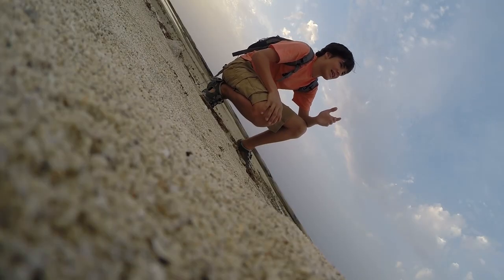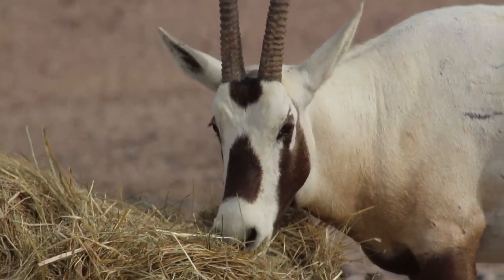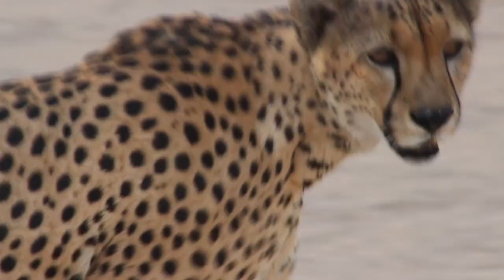It was really cool to see how they take care of the animals and how they sustain them in each different way. So for all the animals except for the cheetahs, they will feed them. So there were like bins around of hay that the oryxes were eating out of and the little gazelles. But the cheetahs are self-sustaining. So that was one of the coolest animals that we had seen on there, was the cheetahs.